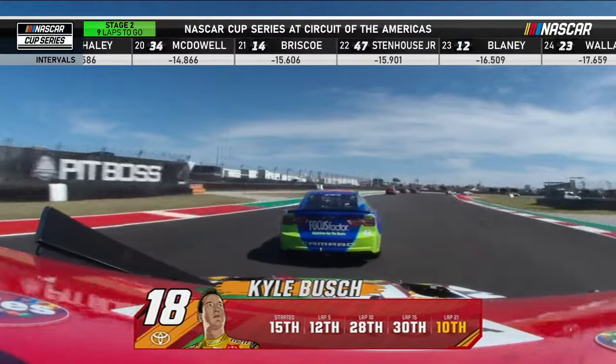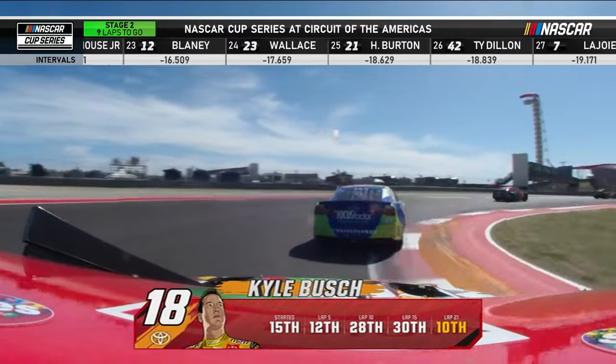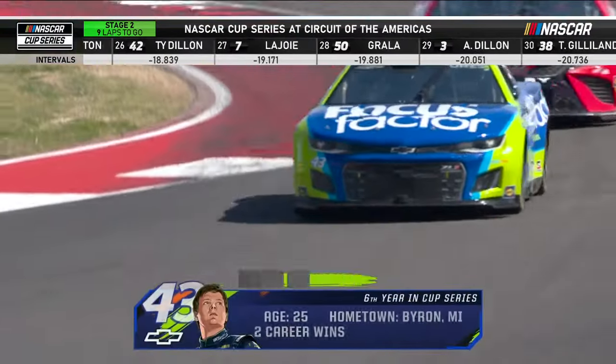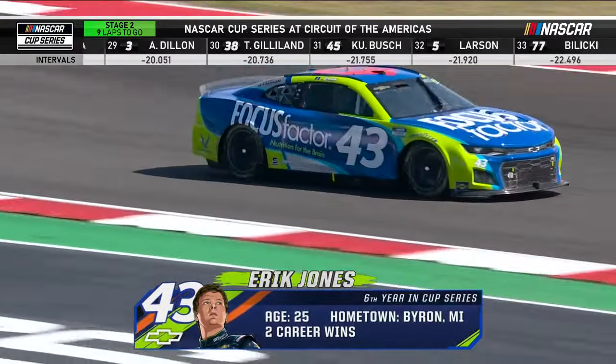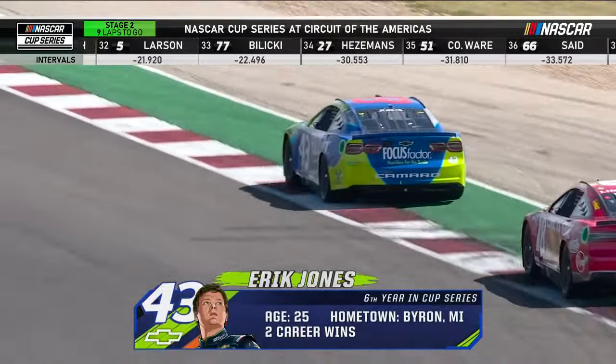Now, all of the first 14 cars back to Joey Hand in 14 all made pit stops prior to the end of stage one. The first of the cars that pitted at the stage break is Chase Elliott in 15th, ahead of Logano, Bowman, Haley, and Briscoe.